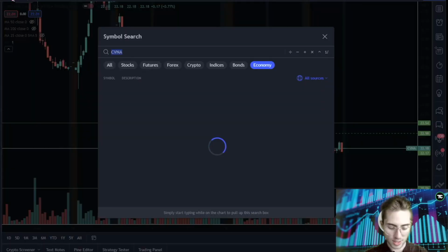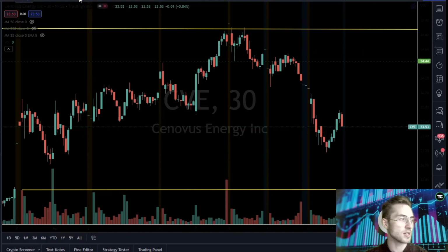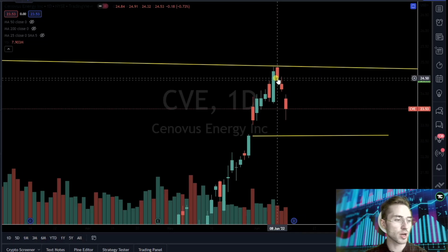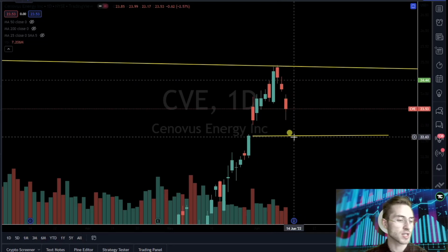Let's take a look at the energy short that we just issued yesterday. So Cenovus Energy CVE, you can see here that we shorted up at the 24.44 and we've had two beautiful consecutive down days of sell pressure.